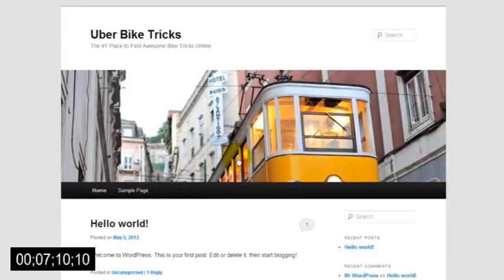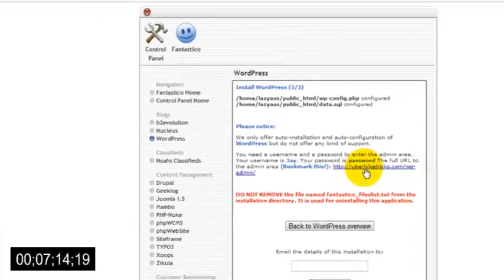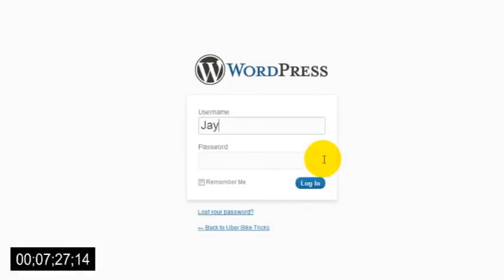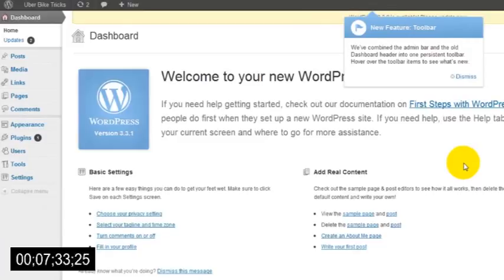Obviously, the website looks a little bland at the moment, but if you head over to your website's admin area, which should be located at yourdomain.com/wp-admin, then you can log in with the username and password that you created, and you'll be able to access your website's administrator section. And this is where you can do all that cool stuff like customizing the look and feel of your website, as well as adding new content to it.